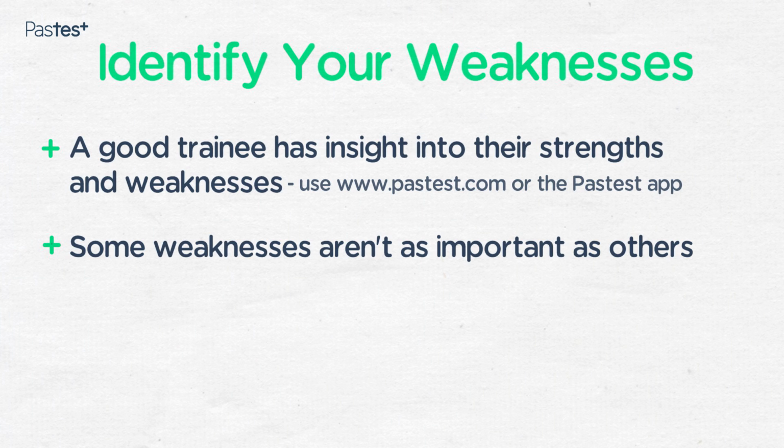So for example, if you're finding you're weak in anatomy, this is really something you need to build on, whereas other question areas have less weighting.